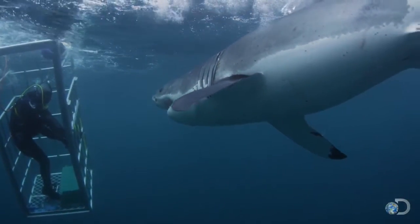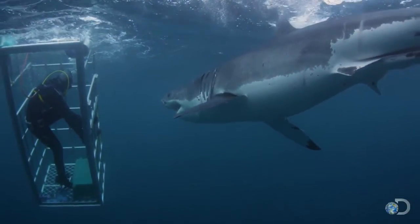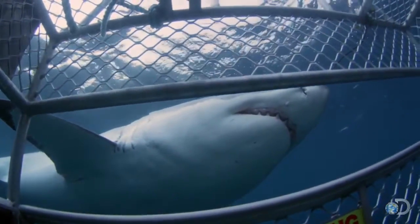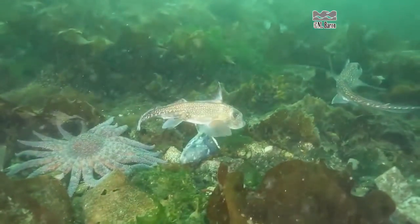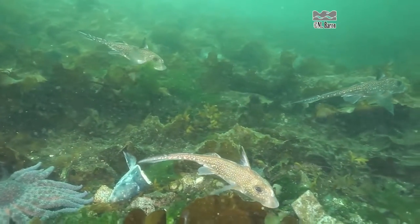The main difference between the group containing sharks, the elasmobranchs, and the ratfish group, the brachiodonts, is that ratfish have their upper jaw fused to the brain case and covered gill slits, while the sharks do not have this fusion and possess separate gill openings. The brachiodonts have two genera, the Hydrolagus and the Chimera.